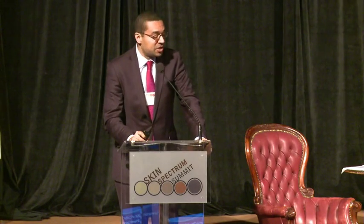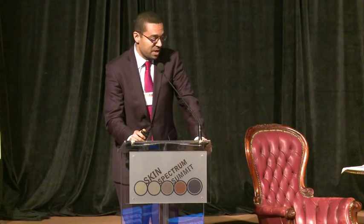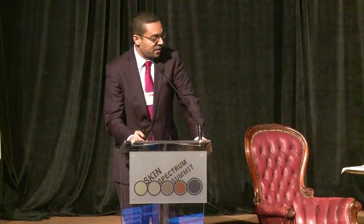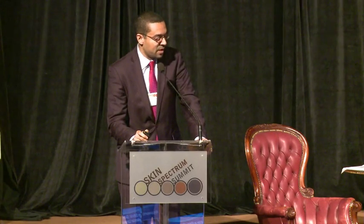For rejuvenation and reduction of volume loss, fillers are extremely useful here and very safe in darker skin. However, there is a slight increased risk for hyperpigmentation, and this has been shown in a number of studies, including this study with the hyaluronic acid dermal filler, where you can see that with increased Fitzpatrick type, there was an increased risk of hyperpigmentation. So being mindful of the number of punctures and trying to minimize the overall injury to the epidermis is important here to minimize the risk of dyschromia.